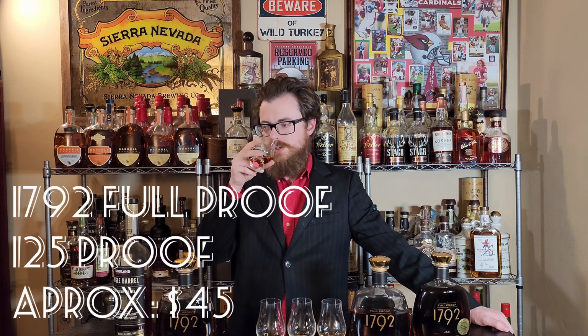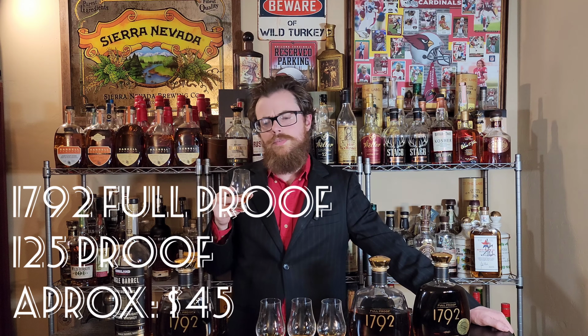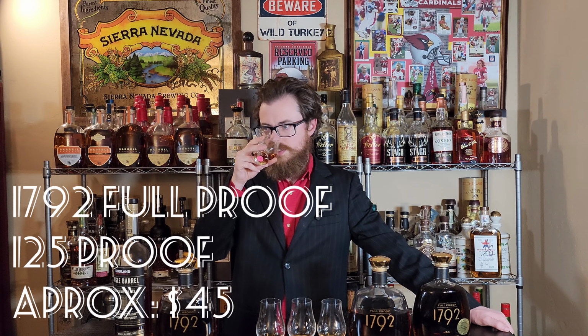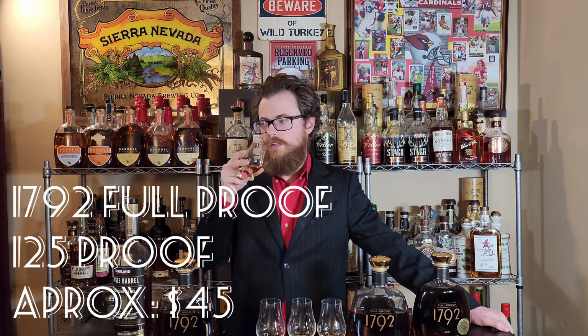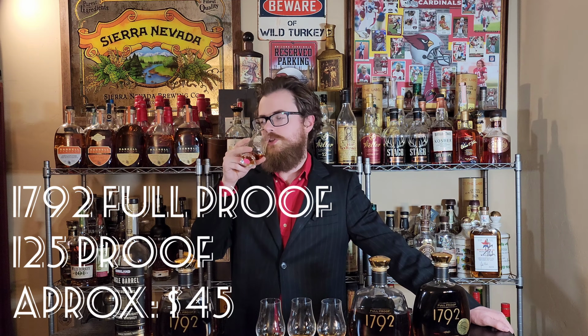Okay. So this has got a lot of the same notes as the last 2 glasses. It's bright and citrusy with some brown sugar and something fresh baked. I wouldn't necessarily say I'm getting bananas off of this, but something fresh baked. Maybe like a pumpkin bread because of those fall spices.